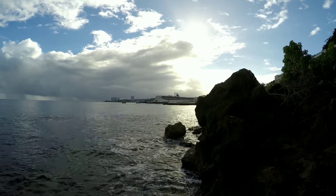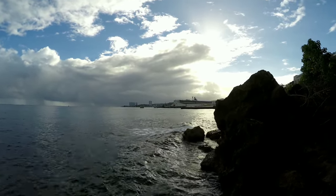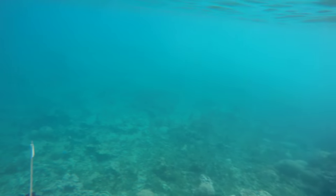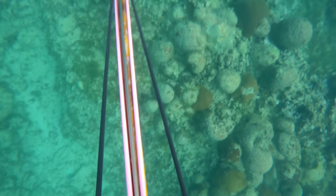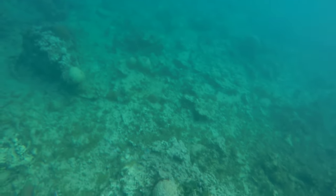The sky is getting overcast, like we have a piece of weather coming in, so we just have to hurry up and jump into the water and see what goes on, alright? Alright guys, so we're in the water now. As you can see, I'm getting my gun set. I'm ready to hunt, alright?